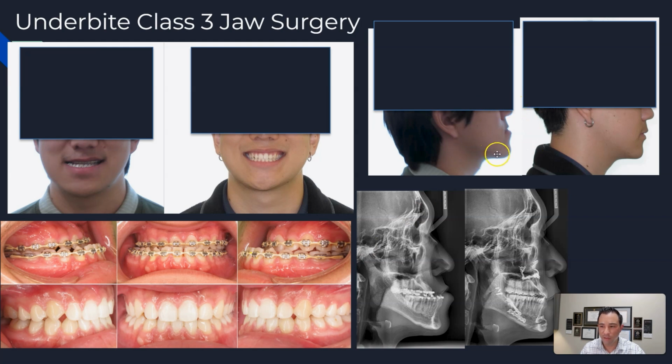You can see in the profile photo the change, how much nicer it looks. We have a more normal profile in the right photo here. The x-ray as well, you can see what was done. We had a jaw surgery. This is top and bottom. Upper jaws move forward, lower jaws move back. That's how you fix these jaw issues, especially the extreme ones just like this. This is a great example of an underbite with jaw surgery.